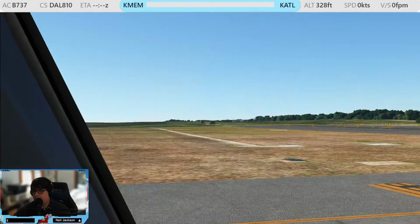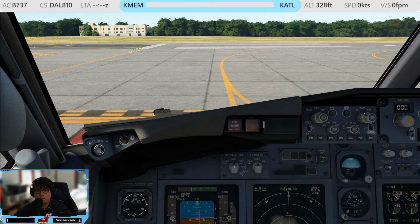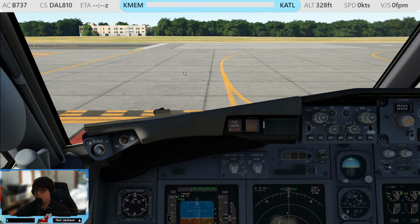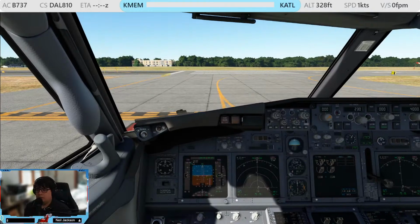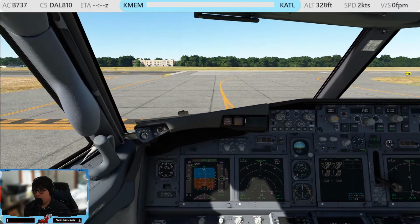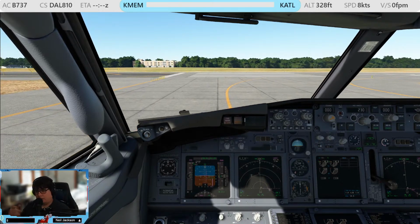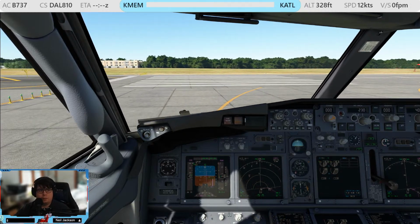I think there's someone... Delta 810, winds are 221 at 7 knots, cleared for takeoff runway 36 left, squawk 1200. Cleared for takeoff, Delta 810. Okay, so that was the issue. That landing froze it, so I'm going to have to turn that off, because that's a little bit wonky. I'm not going to squawk 1200 because it's just going to yell at me, so that's not going to happen.